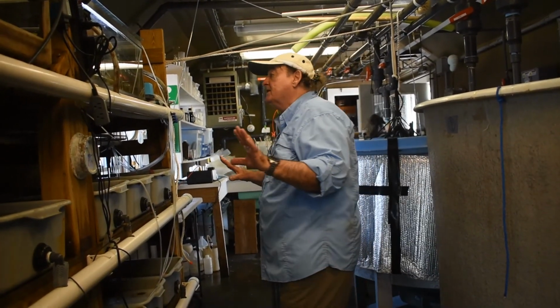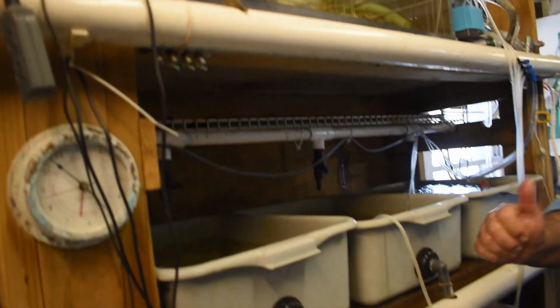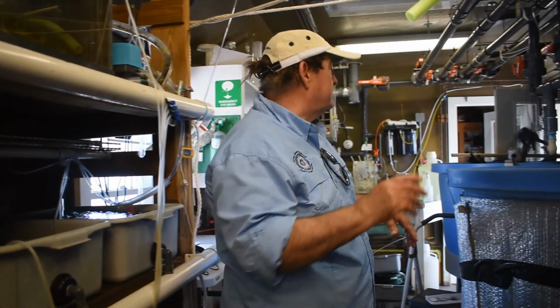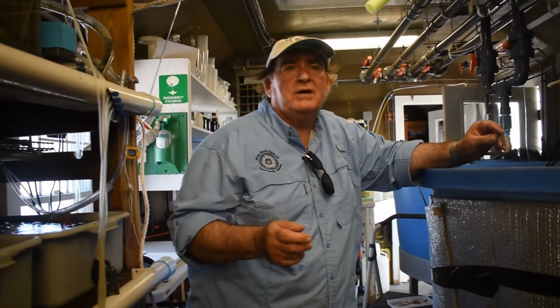These tanks are the students' tanks. We have students studying local coral. The rest of the tanks right now are empty. Students are inbound, and we're going to have them do some of the research. They can do their own research. And we have three major research projects here.